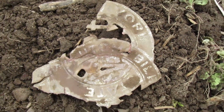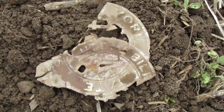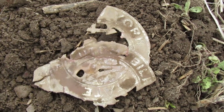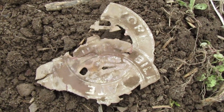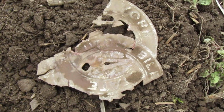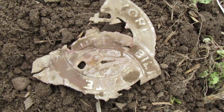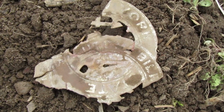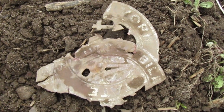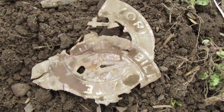Now this is disappointing. I really wish that came out whole. It's an old AAA emblem, nice metal emblem, and I work for AAA. That would be a really great find for me, but it's in pieces. You can make enough of it where you can see New York, you can see automobile, you can see one of the A's in AAA, but beyond that, unfortunately, it's just garbage. I would have really loved to have gotten that one whole.